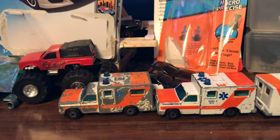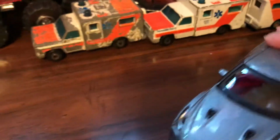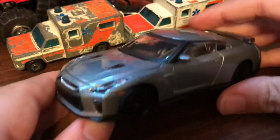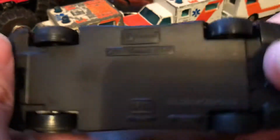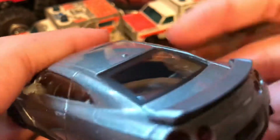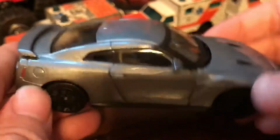So this will be a store-bought haul. I did get some larger scale cars. We're going to need to tilt the camera like this. I did get some larger scale cars. This is a 1/43 scale Nissan GTR from Brago. This was at the dollar store for $3.50. So not a bad car.